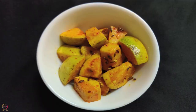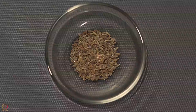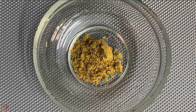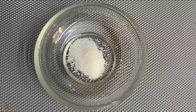Our first recipe is stir-fry guava. To prepare this recipe, you need 150 grams or 1 semi-ripe guava, half lemon, 1/2 teaspoon cumin seeds, 1/4 teaspoon red chili powder, 1/4 teaspoon coriander powder, 2 to 3 curry leaves, 1 teaspoon oil or ghee. Use salt as per your taste.